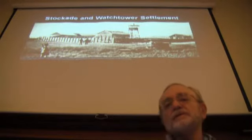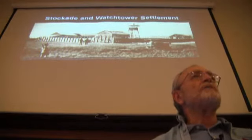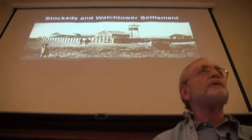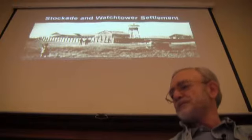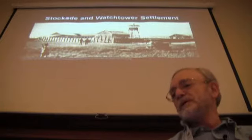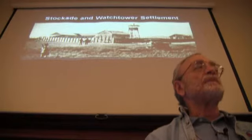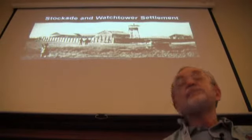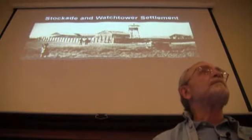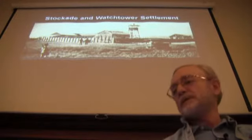Remember, a number of classes back, we looked at the fact that stockade and watchtower settlements were thrown up in response to the Woodhead report. Well, as I was rummaging around through the internet looking for appropriate pictures, I happened across this one. A few weeks late, but there it is. There is an example of a stockade and watchtower settlement. Remember, all that stuff was basically prefab, and that plot of ground 24 hours earlier was bare. Then the Zionists would come out, and 24 hours later you'd have a stockade and watchtower settlement.